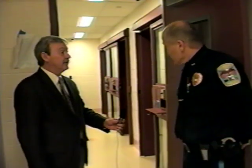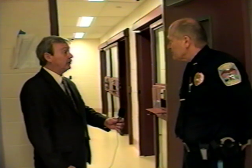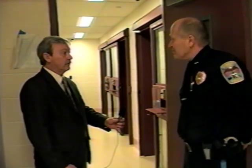What's the next area you'd like to show us in the police station? Next we'll go to the property processing area. This is the juvenile side of the cell block, and there's 3 cells in here. Quite a bit fewer. Do you process a lot of juveniles on an ordinary day? Not ordinarily, and we only keep them here for, I believe it's 6 hours, otherwise they would have to go to a state correctional facility.